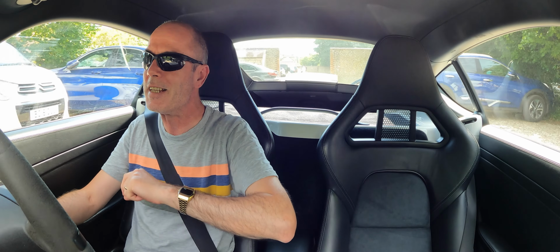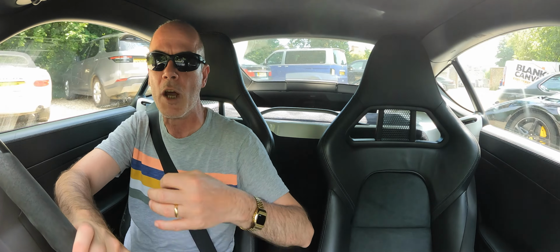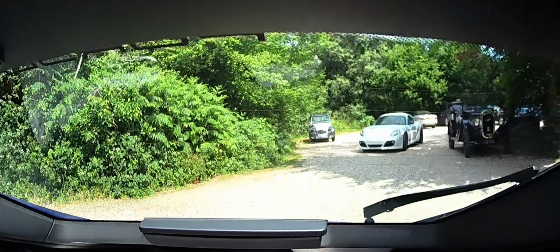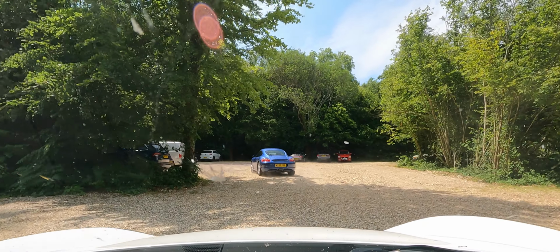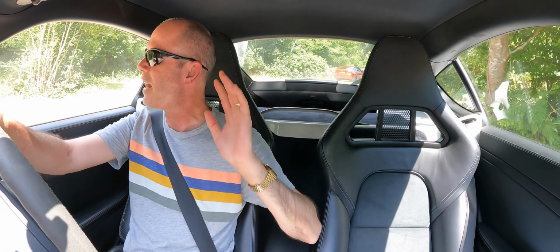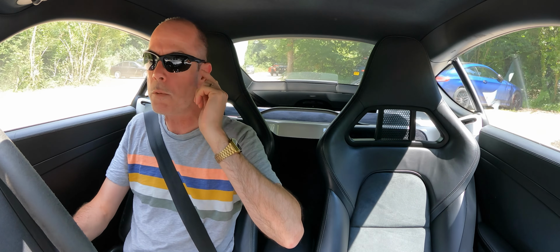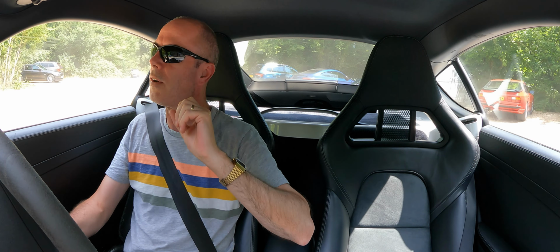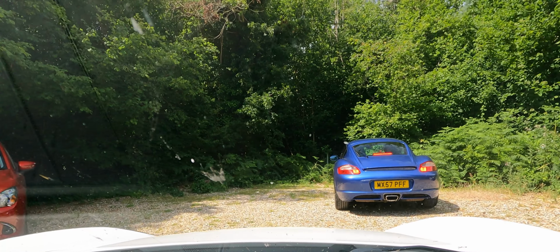Genuinely, I thought I'd get in this today and it would blow me away, the way it picked up, the way it revved. All of those things I thought would just leave me heading home, hitting the Auto Trader classifieds, and just seeing what I could find. Genuinely, I thought that's what I'd feel like when I got out of this. It's actually the complete opposite.